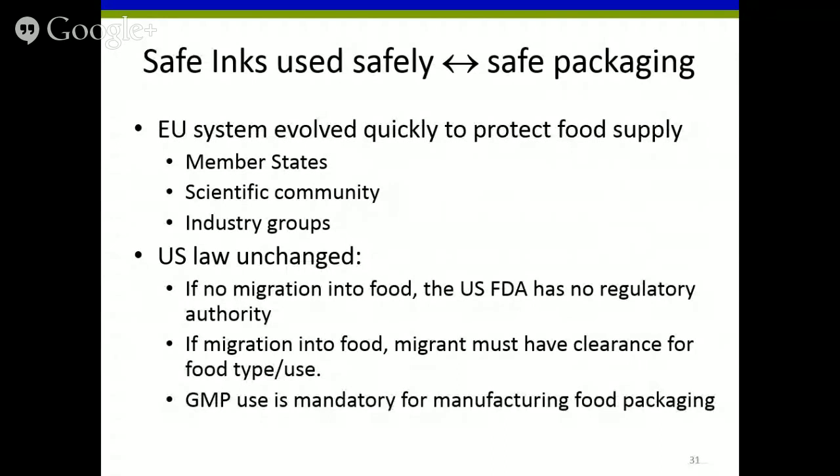While this has gone on in the United States, essentially no change to the law of printed packaging has occurred in the US FDA regulatory framework. That framework starts out with the premise that if there is no migration from the ink into the food, the FDA has no authority to regulate it.